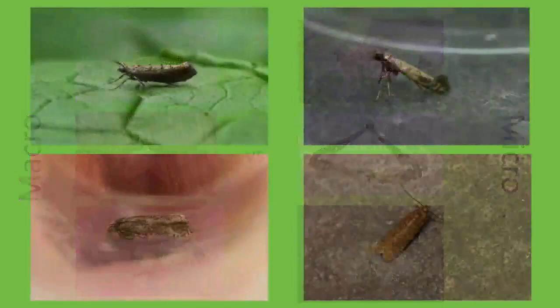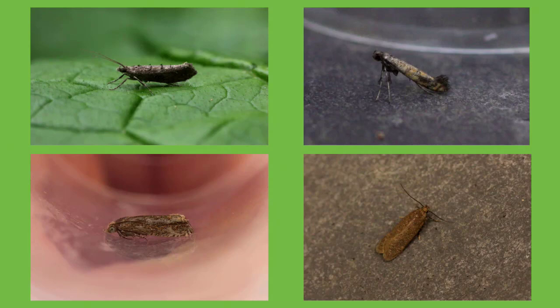People don't tend to record them because they're brown and hard to identify. Just a few examples from the browner end of the spectrum. But with experience, it's important to get these records, because these moths are scarce, and it's important to get more knowledge of them.